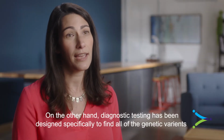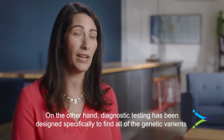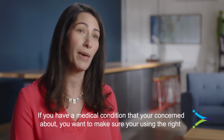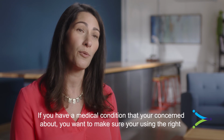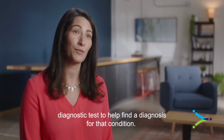On the other hand, diagnostic testing has been designed specifically to find all of the genetic variants associated with a particular medical condition. If you have a medical condition that you're concerned about, you want to make sure that you're using the right diagnostic test to help find a diagnosis for that condition.